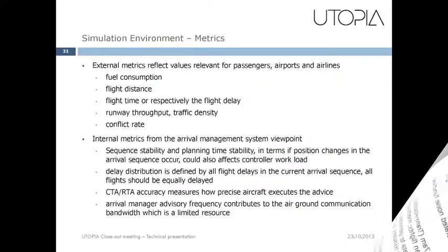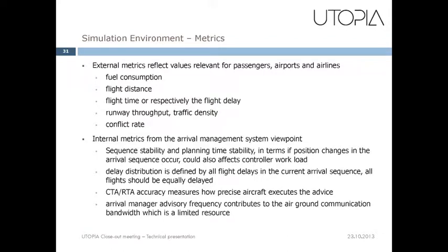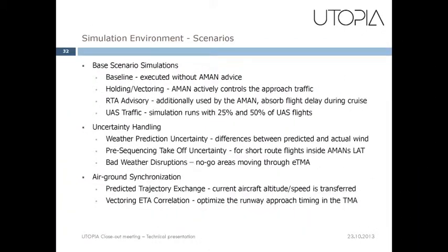As the other point, we have to ensure that we can evaluate, that we have a comparable simulation environment for the results. So we developed some metrics, some external metrics in terms of what the airline is interested in, what the airport is interested in, and some metrics in terms of, for example, sequence stability when using our algorithms in the operational environment. Thinking about that, I want to show you some results about this scenario.